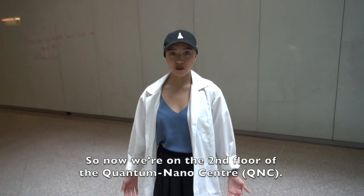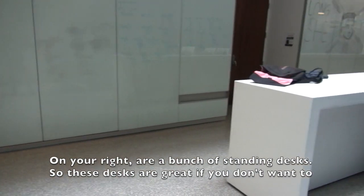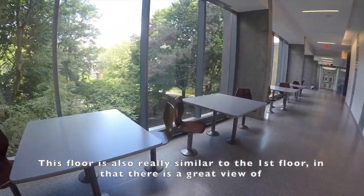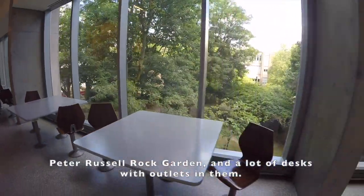So now we're on the second floor of the Quantum Nano Center. On your right are a bunch of standing desks. So these desks are great if you don't want to sit anymore or you just want to get moving. This floor is also really similar to the first floor in that there is a great view of the Peter Russell Rock Garden and a lot of desks with outlets on them.